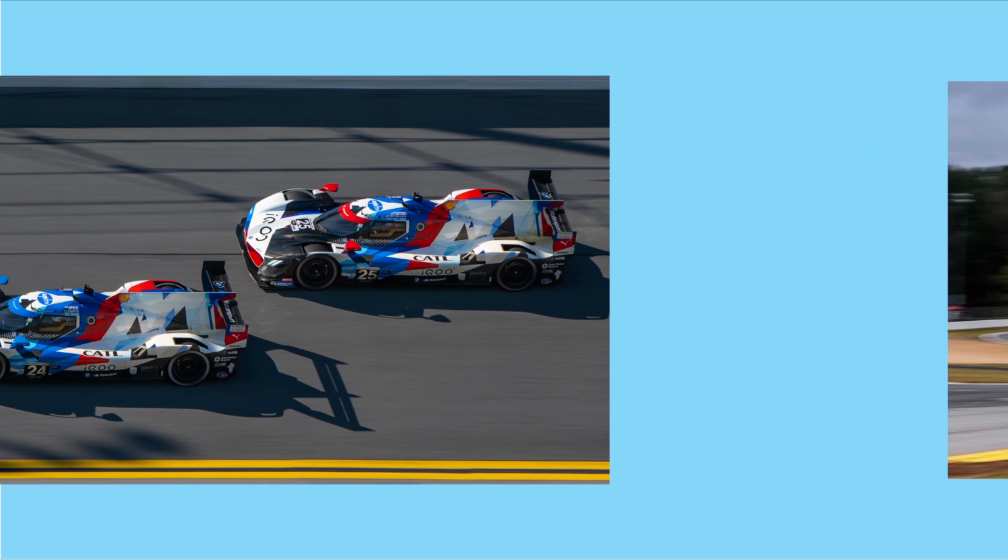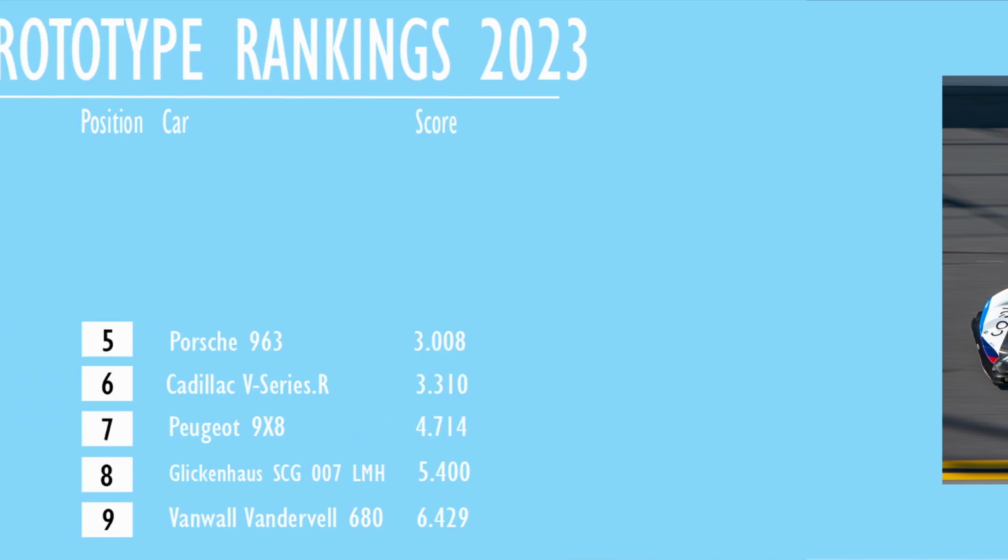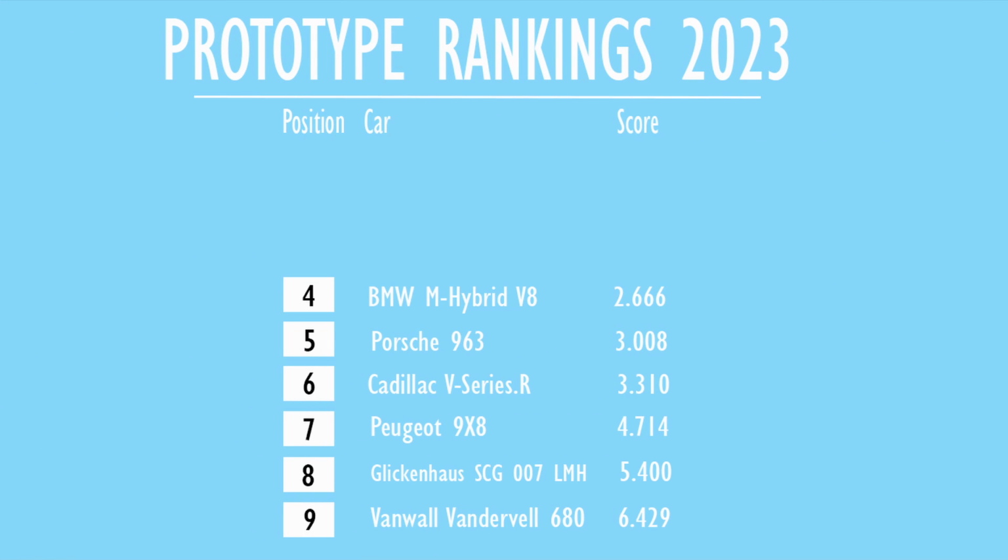Was this car a standout performer? Not really. Do I think it will rank this highly in 2024 when WRT field the car in the WEC? Well, you never know, but honestly, no. But I've been wrong before, and I would certainly like to be proven wrong on this occasion. The car finished the year with a score of 2.666.